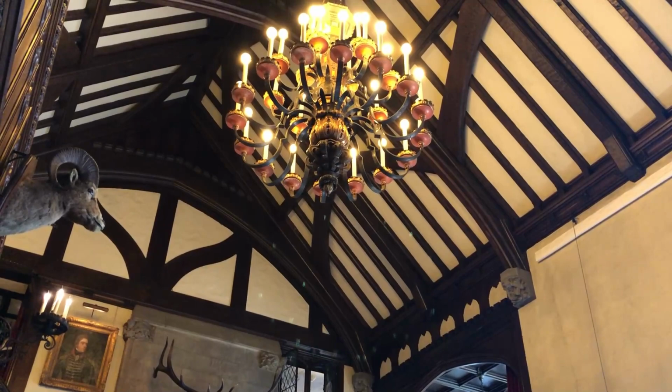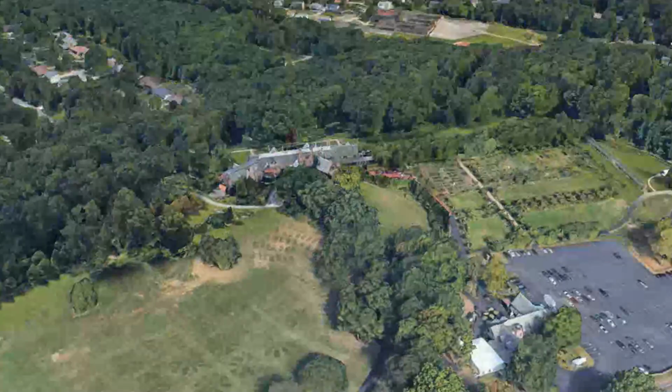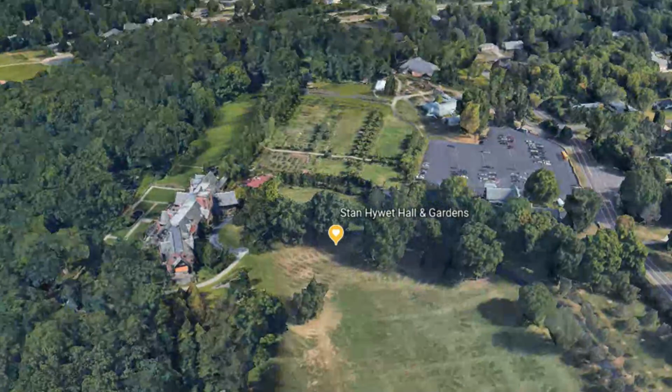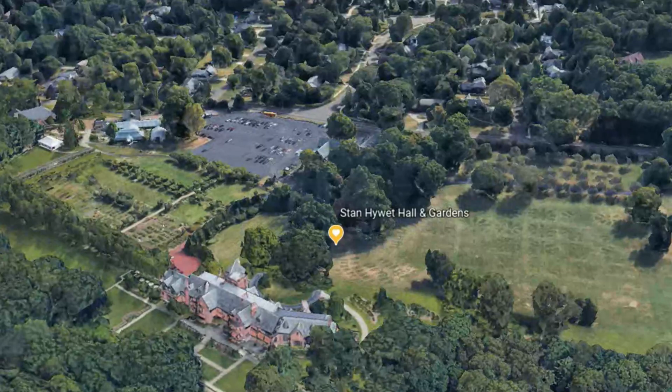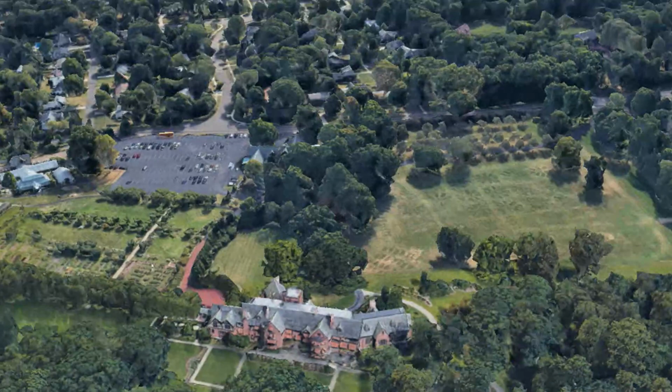Welcome to Stan Hewitt Hall and Gardens. This is the former estate of Frank Augustus, or F.A. Seiberling, his wife Gertrude Seiberling, and their seven children, six of whom lived to adulthood. They called this place home from 1915 to 1955, for 40 years until the time of Frank's death. The estate was built between 1912 and 1915.